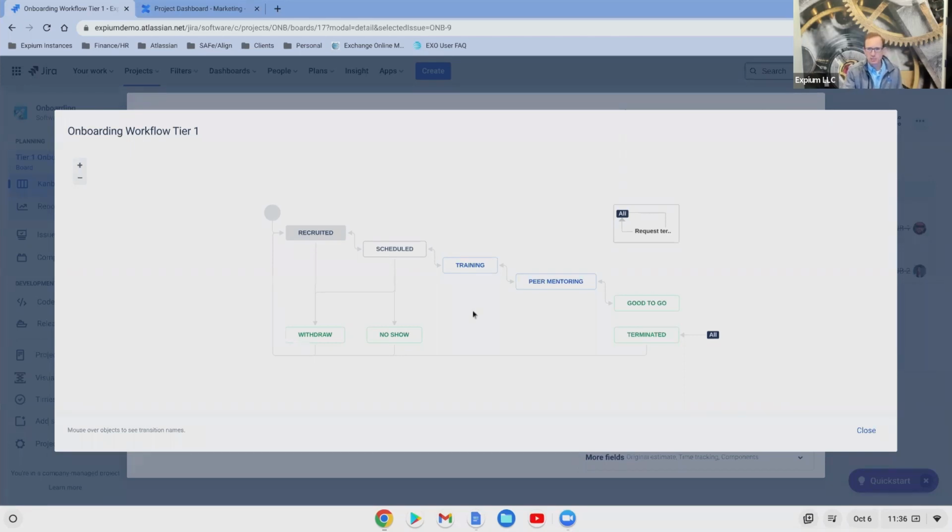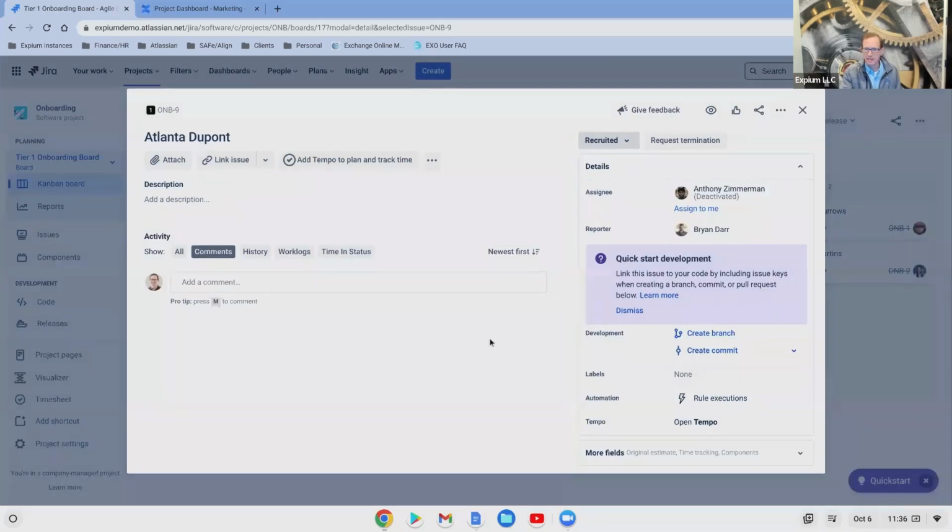There's also history tracking. There's an audit log in each of the issues within Jira software. And then potentially you could have integration with an outside product like your HRIS. So a lot of cool opportunities here. We build custom workflows like this all the time for our clients. So this is the tier 1.